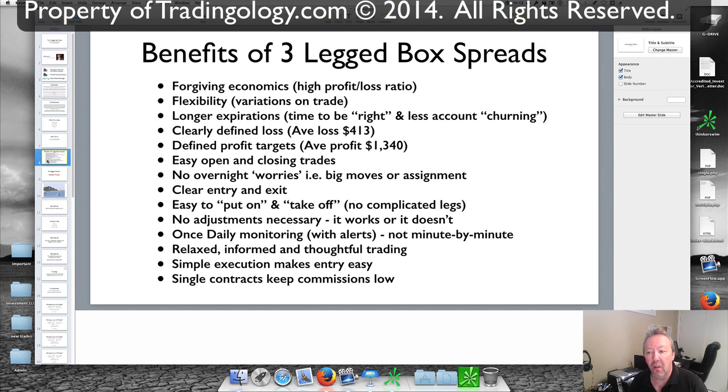You have a clearly defined loss over hundreds of trades. I'm going to show you the track record for the last 80, 85 or so. But over hundreds of trades, the average loss is about $413. You have clearly defined profit targets, and the average profit is about $1,340. So you've got close to a 2 or 3 to 1 ratio on profit to loss. I'm going to go through some examples with you. You could lose maybe 2 out of 3 trades and still be profitable.